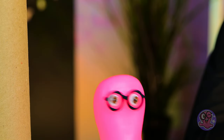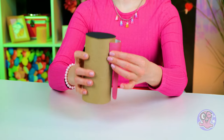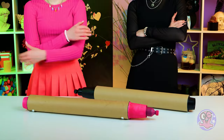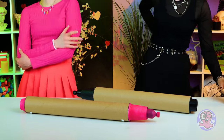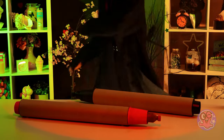Haha, you can't catch a smart slime like me! Nice move, Sammy. Just what we needed. The cap of the marker usually has this holder. We'll just round it up. In the meantime, I'll finish the base of my marker. This decor piece goes to this end. Let's start painting. Yours will be black and mine will be pink. We're getting started. Here you go. Oh, that's better.